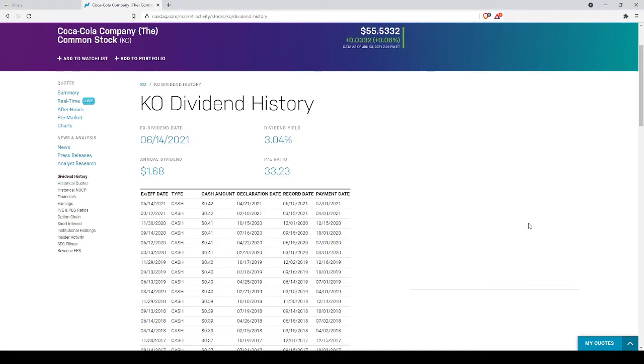Hey everybody, today we're going to be doing another dividend analysis, and today we're going to be looking at Coca-Cola, or KO. As always, let's start by taking a look at the yield, and we can see they're sitting at right around 3%, which is a little bit above the S&P average. Nothing amazing, but not a bad dividend yield.